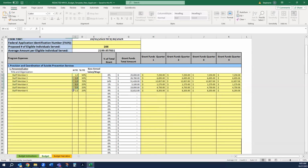Then it'll ask how many of them there are. How many full-time employees with that job title am I proposing the grant support?